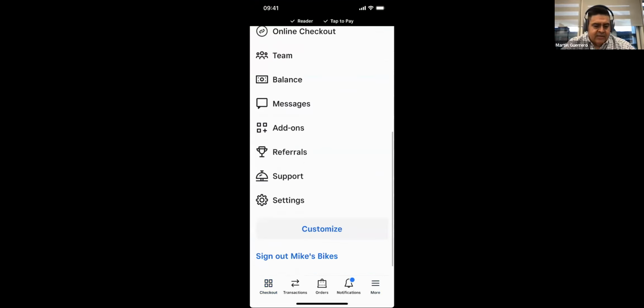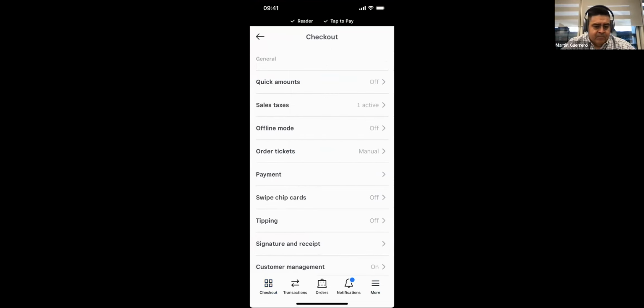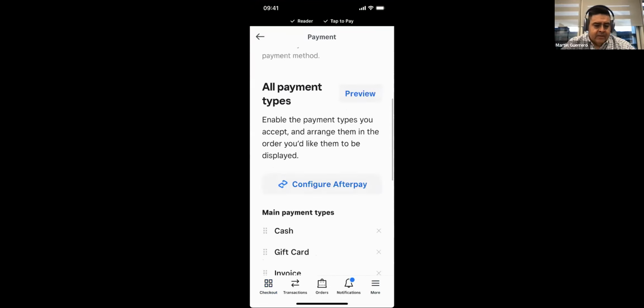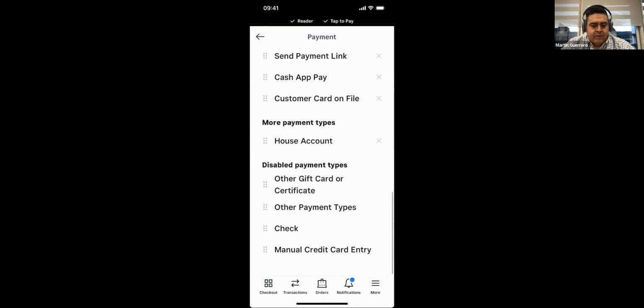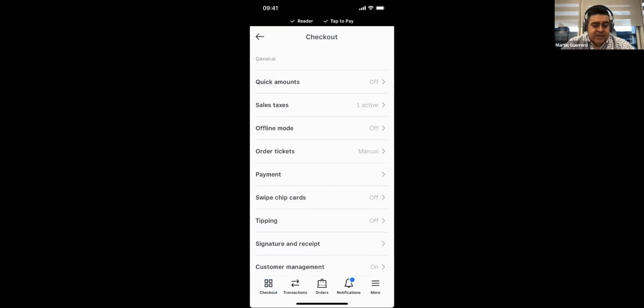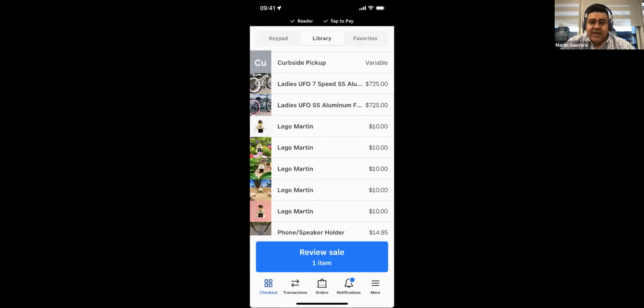Let me go to settings here, checkout, payment. So payment types. All right, so manual credit card entry. Let me add that to my payment types here. This is where you're going to get a much higher fee for processing, if you manually enter in a credit card. You can see you have the ability to do that. We won't stop you from doing that.